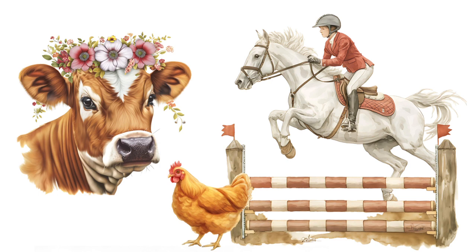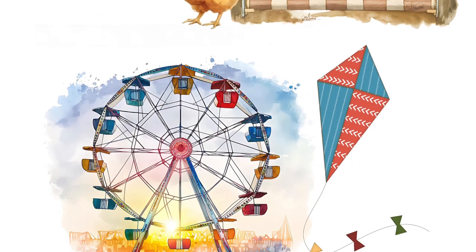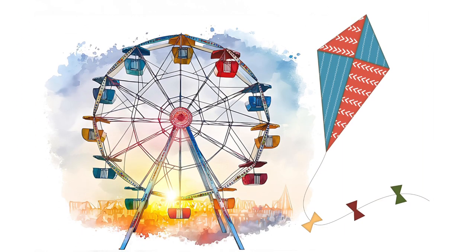So I have this little horse, and there's another horse on here as well. We've got a cow and a chicken. And who can resist the rides? Even if you don't want to ride the rides, you just have to kind of love the way they light up the whole fair at night, and they just make it a magical place. And each Wee Whisper kit gets its own kite that matches the color palette.